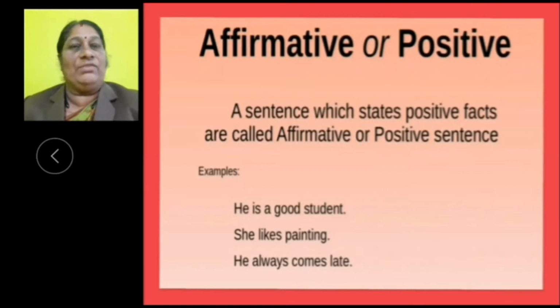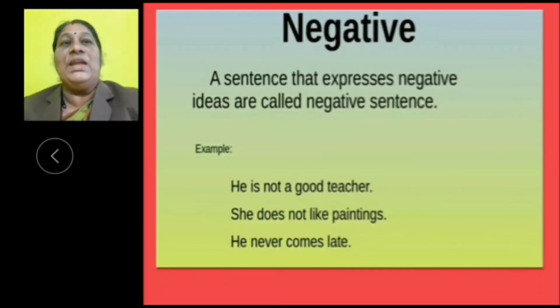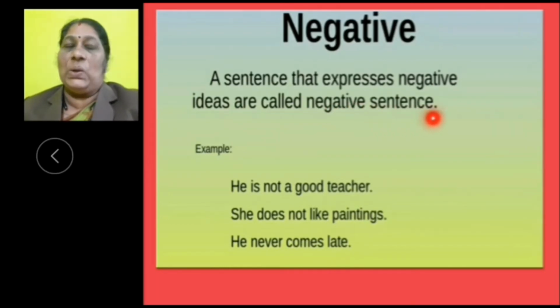Now let us have the examples. He is a good student. She likes painting. He always comes late. These are all very simple sentences. So children, there is a small task for you. You have to write 5 positive sentences in your rough copy. Now let us move to the next slide. Negative sentence. A sentence that expresses negative ideas is called a negative sentence.